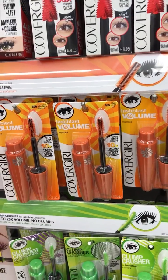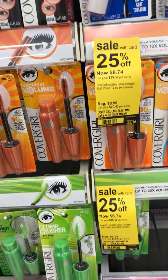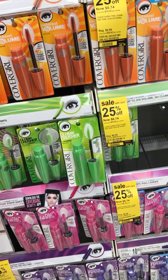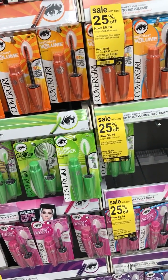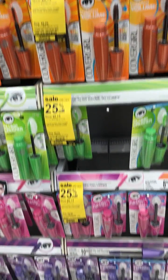So if you want a more natural look, you can still use the big brush, you just don't put it on as much. But if you want to go out on the town or something, it's better to put it on a little bit thicker, just because it's darker and you can't see it as well.